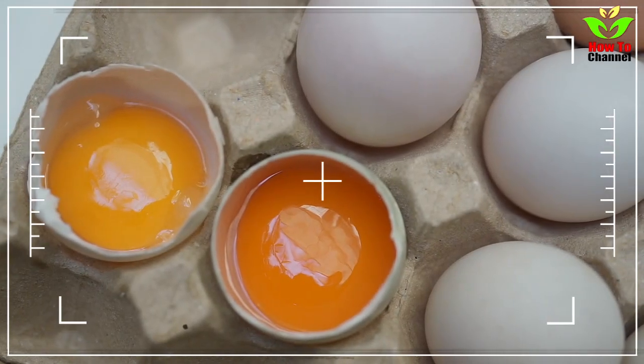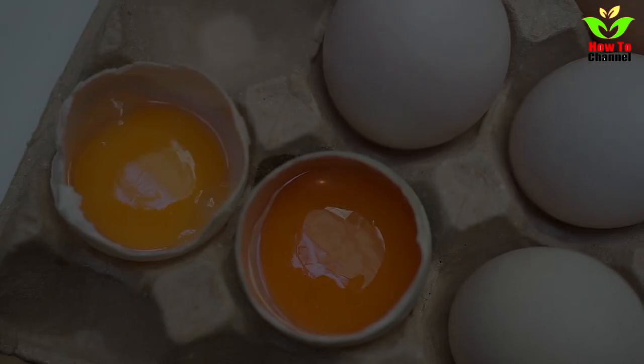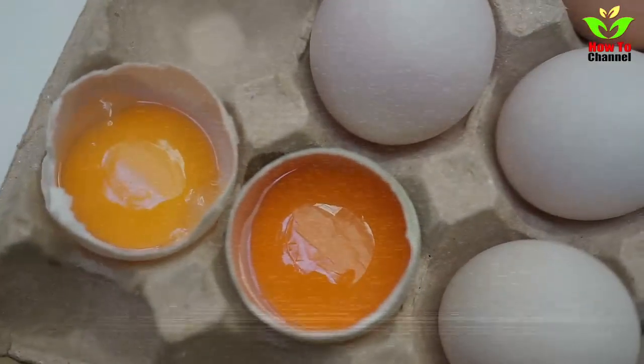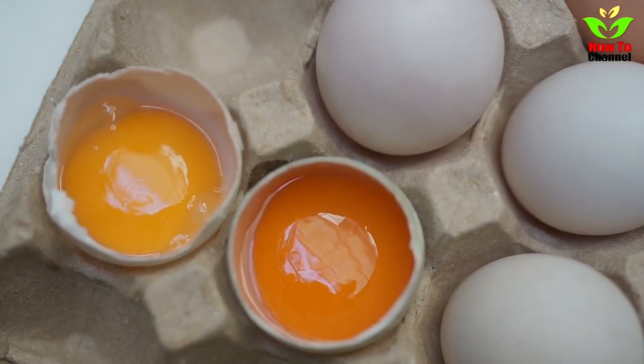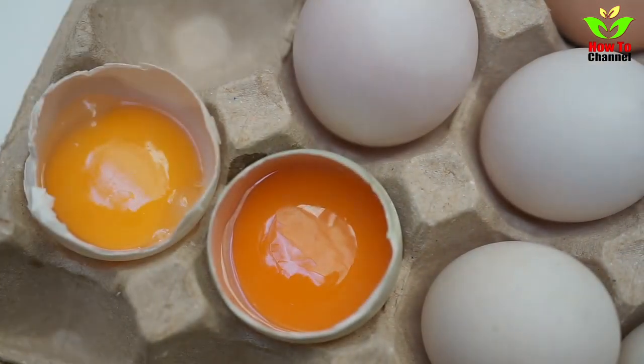I made this discovery by accident when researching natural gardening solutions for my struggling houseplants. What started as a simple experiment transformed how I view this common kitchen waste. Today, I'm sharing the practical uses for eggshells that have saved me money and solved problems around my home.